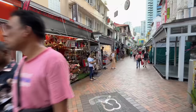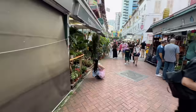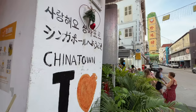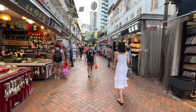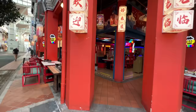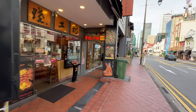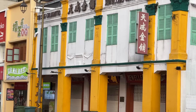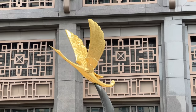When you're down in Chinatown, aim for Temple Street. It's a one-way street right in the heart of Chinatown within the Outram planning area in Singapore. If you really love Chinese food, this is where you want to get your Chinese food, right here in Chinatown. Now, let's go check out Haji Lane.